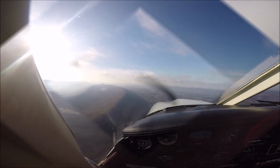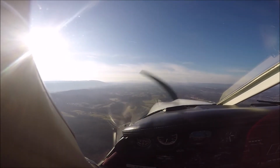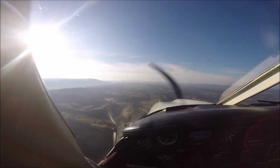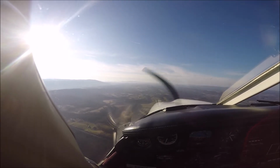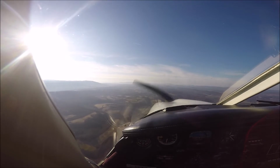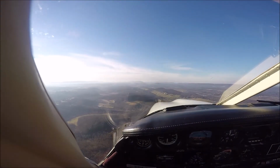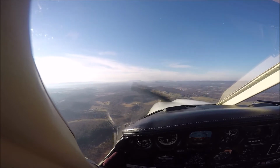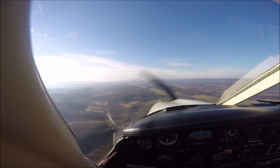17 miles. Right, descent down. We are 10 miles out. Potomac Air Park, Archer 415 Golf Kilo, 10 miles to the northeast, inbound for full stop landing, Potomac Air Park. Potomac Air Park, Archer 415 Golf Kilo is 4.5 miles inbound for landing, runway 29.